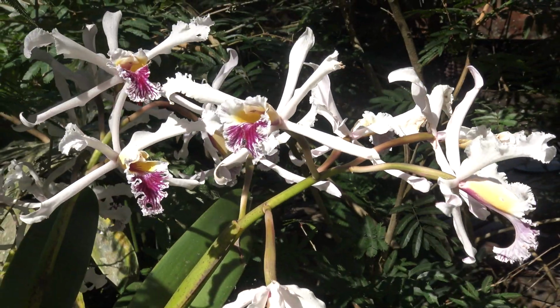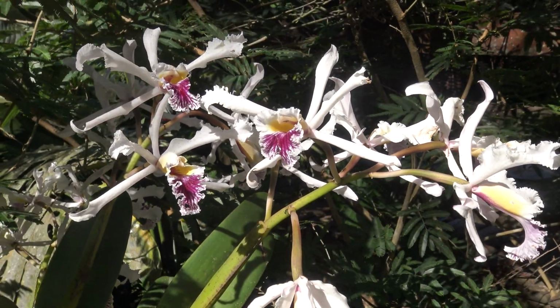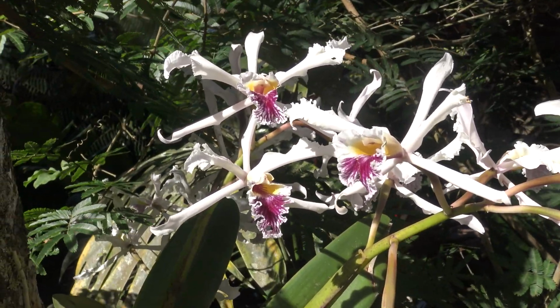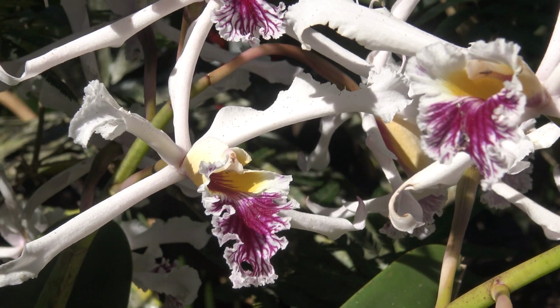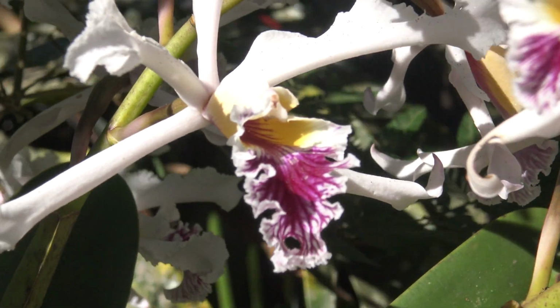Called Layla Crispa. Yeah, it's a native one, Cyanophilus remus or something. This has a nice smell to it for sure. It's generally around the 700 to 900 meter mark, if I remember correctly. The buds before they open, this one already is open.